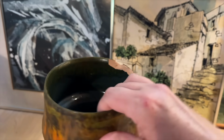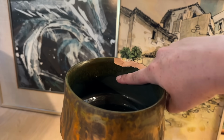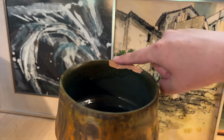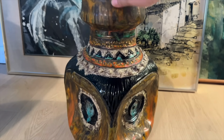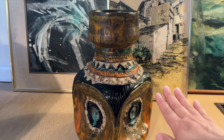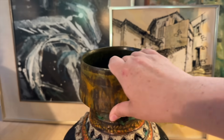Here's where the chip is. As you can see, it's very large. It has a teeny tiny crack that goes down to about here, so it's still pretty structurally sound, but it definitely has a very noticeable chip. Where I'm thinking of putting it on the bookshelf, I don't think you're gonna see it because you're gonna be kind of looking up at it just a little bit. And I can always change my mind later and try to restore it myself or have it professionally restored.